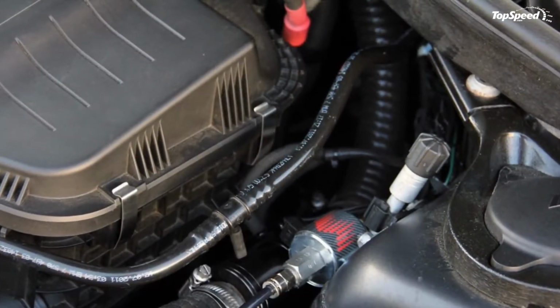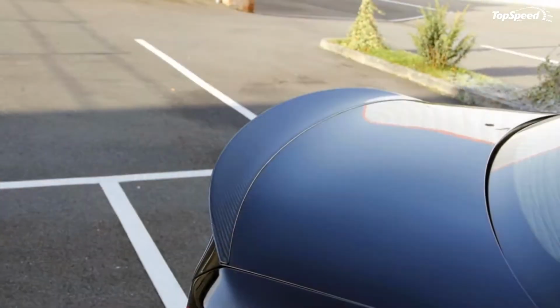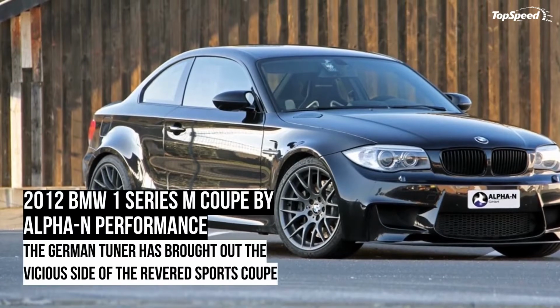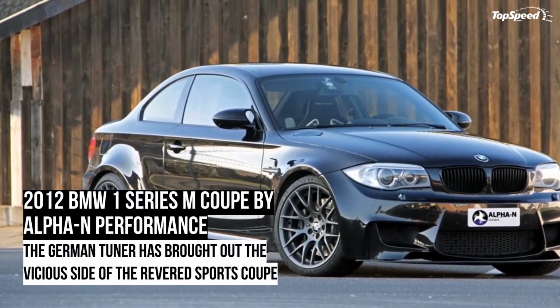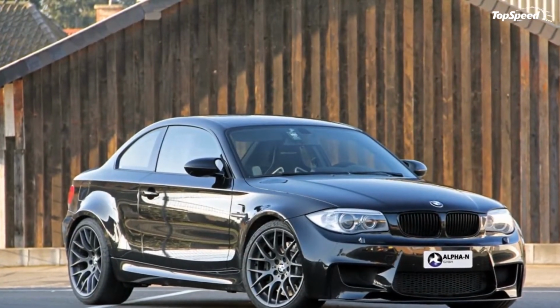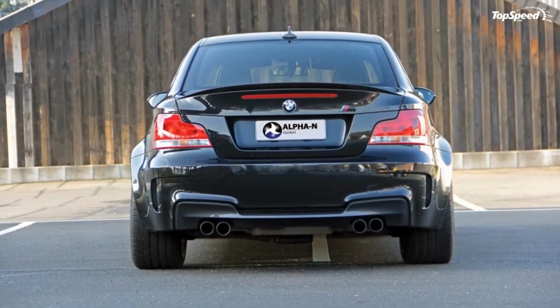Safety. With such a significant increase in power, Alpha N Performance is also offering a corresponding upgrade on the chassis. For this task, the tuner enlisted the help of tech partner Öhlins to provide a fully adjustable coil-over suspension that can either be set up for road or track purposes.